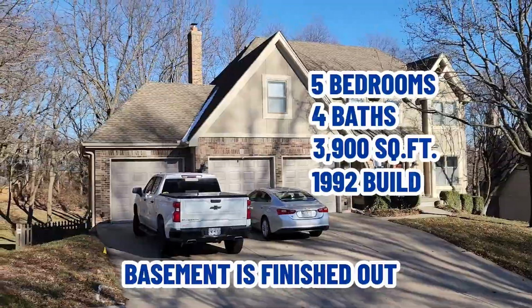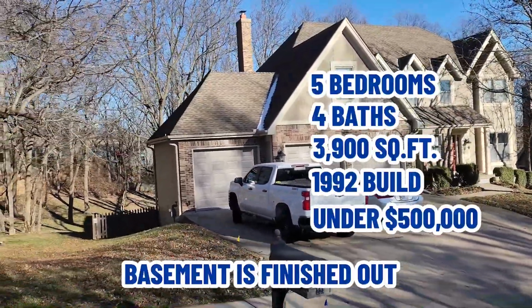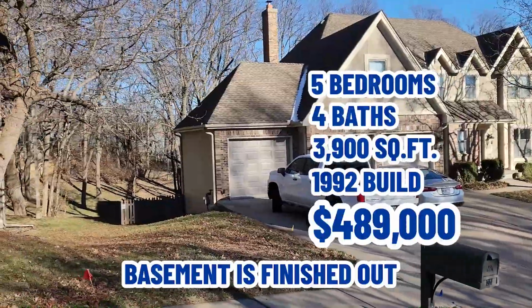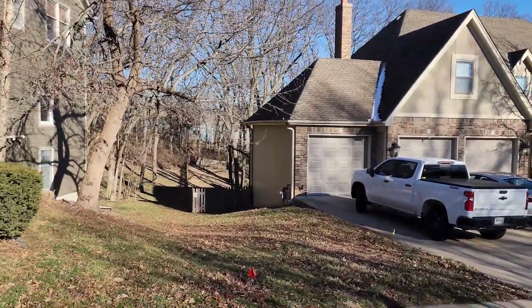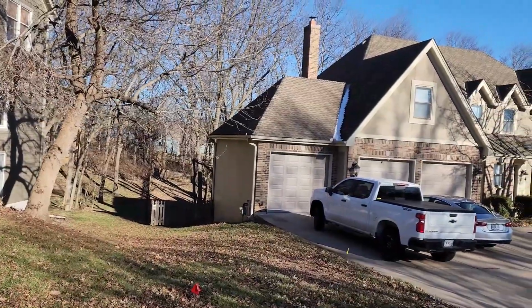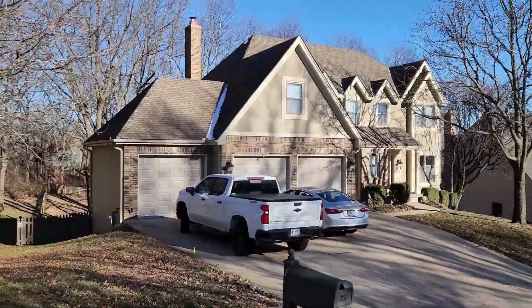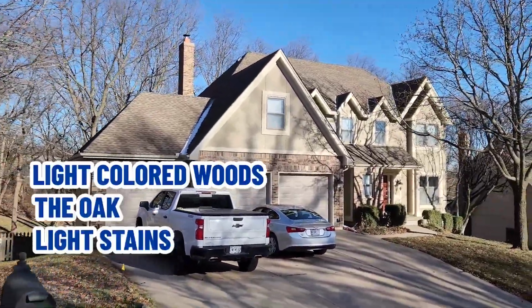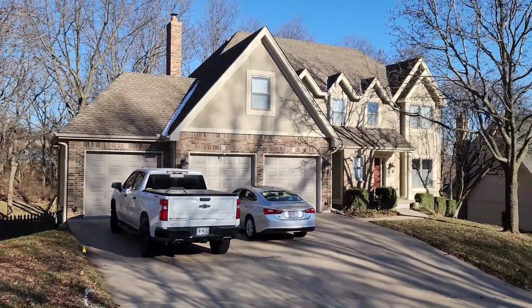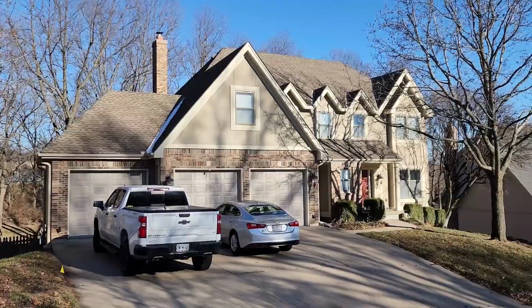This house is listed for just under $500,000. It's $489,000. You can see going back over here, the backyard. It's pretty sizable, and it's quite a large property. It needs a little bit updating to bring it even higher. It's got those light colored woods, oak, the light stains, but it's a very nice property for the price range. You get a lot of house.